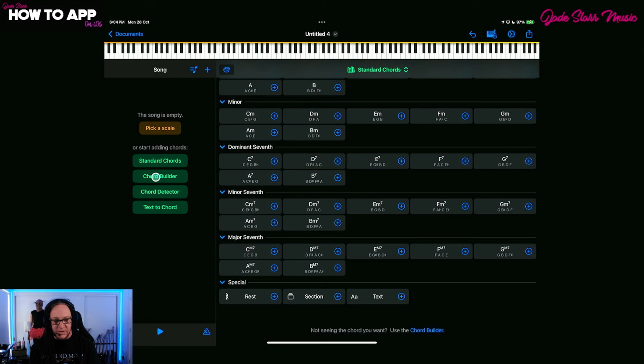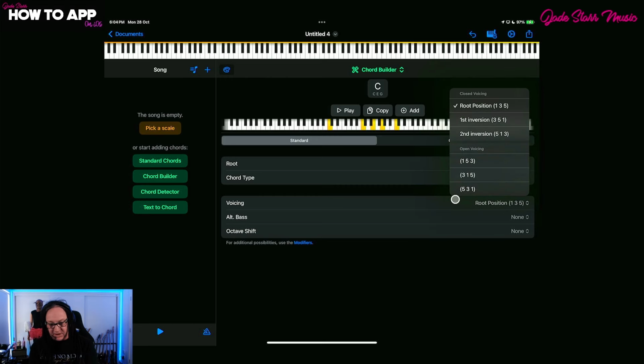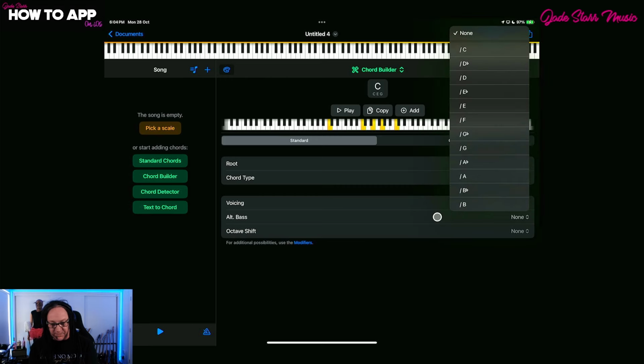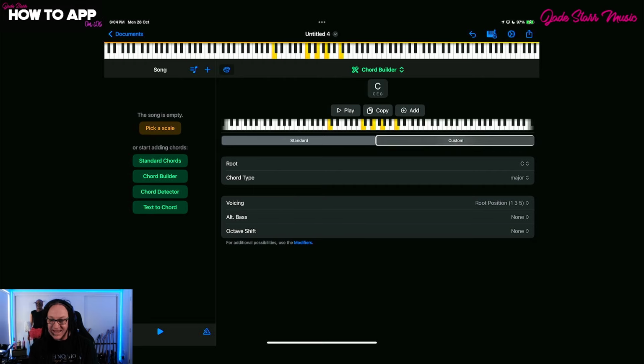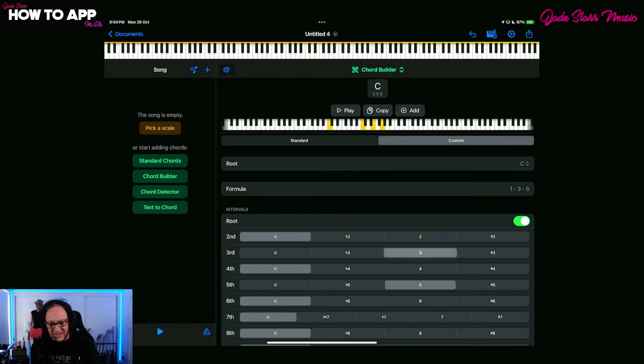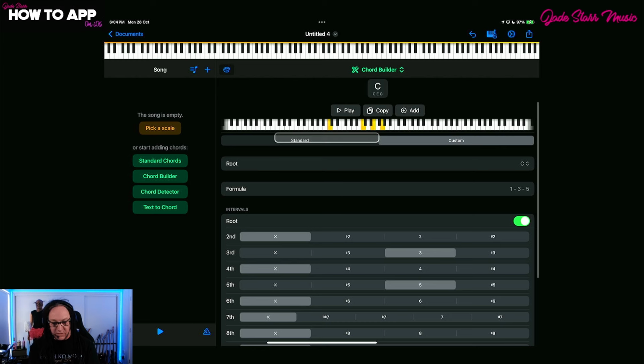Then we have a chord builder. If we click this, we can actually build our scales from chords from scratch. You've got voicing positions. You've got add a bass note. You've got octave shifts in here as well. You've got your root note. So we can test this out again by hitting play. Custom features as well, very deep custom features for building chords from here as well. So, you know, a lot of diversity in here to create stuff.